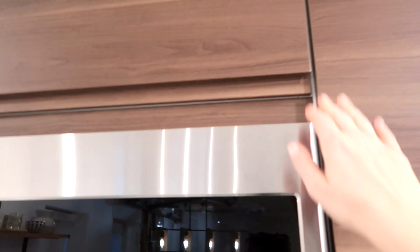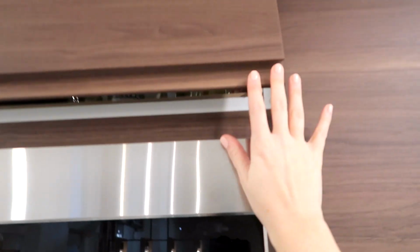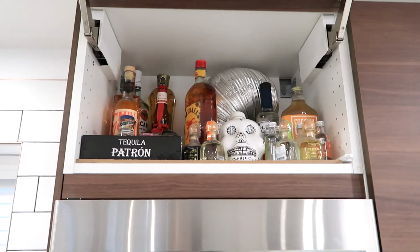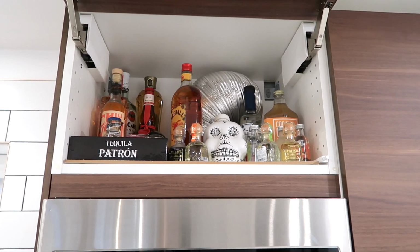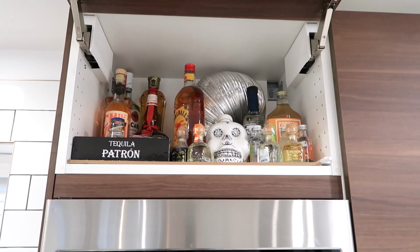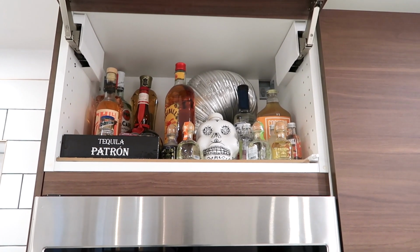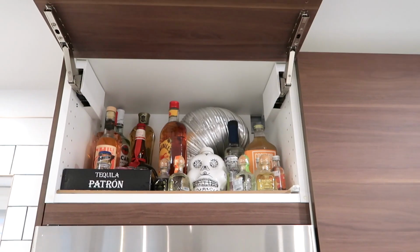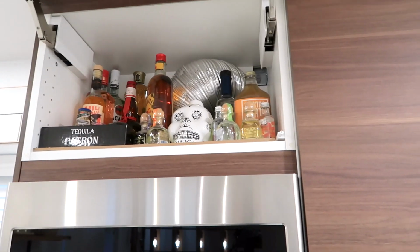Up here is really cool. Since it's such a high cabinet, you press it and it just lifts open, which is really, really convenient. As you can tell, this is where I will be keeping all of my alcohol. Some of these bottles have not even been opened yet. I have not been doing much this past year that will require alcohol. I don't really drink by myself, so it's been unused for a long time. But I'm excited to use it when I can finally have parties and people over to share the alcohol.